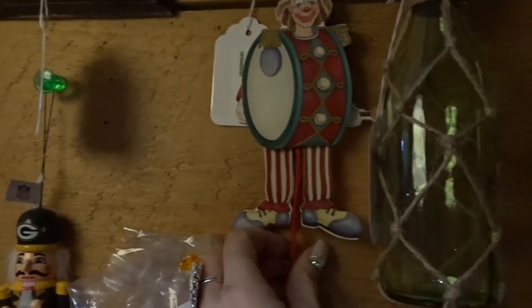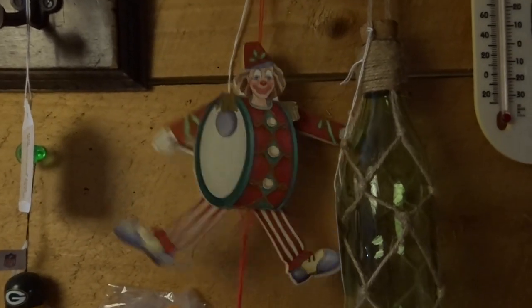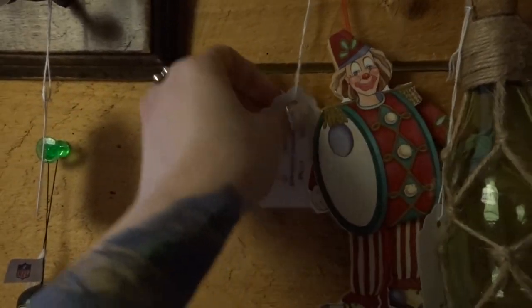What's with this little guy? Will he do a jig? Oh, look at him go! He's having himself a good old time. How much for a good time?